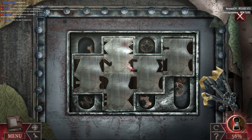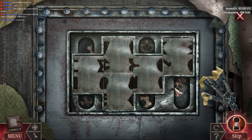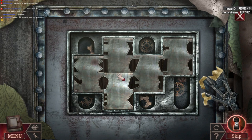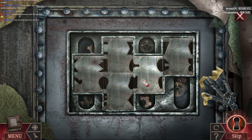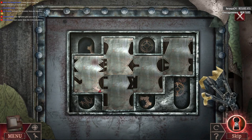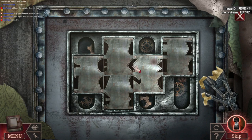Whoa. So I think that goes there. But this is wrong though. How am I supposed to do this? Interesting. So those two look correct. That's this one, that's that one. How do I make this one?